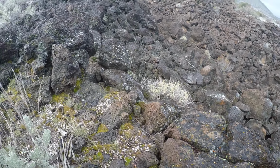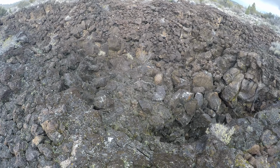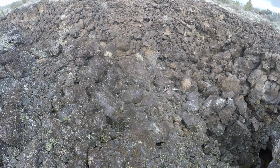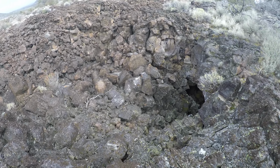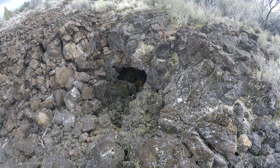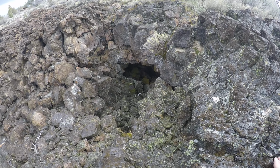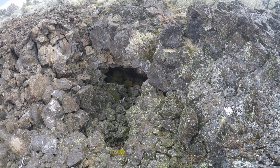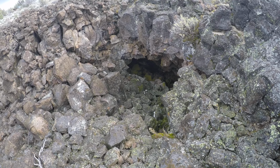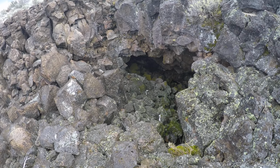Oops. There's a dead tree here. Try not to cause problems with that. Ah, man, this is rough on the ankles. Okay, so there's where I just came up. Now I'm gonna see if I can climb back down without slipping too quickly. Trying to go nice and slowly so I don't slip on these rocks. They're covered with moss and stuff, so they're really slippery.